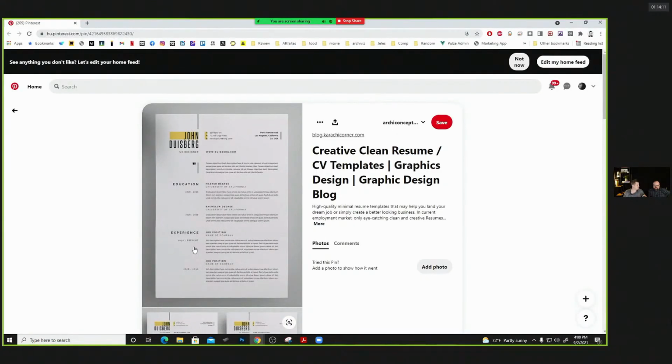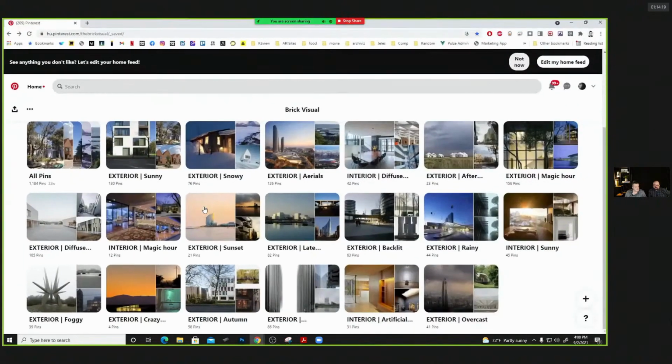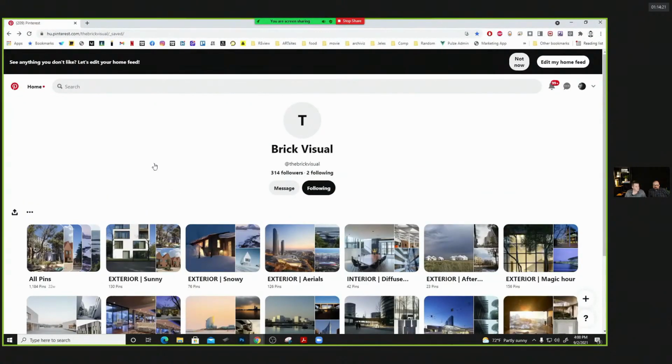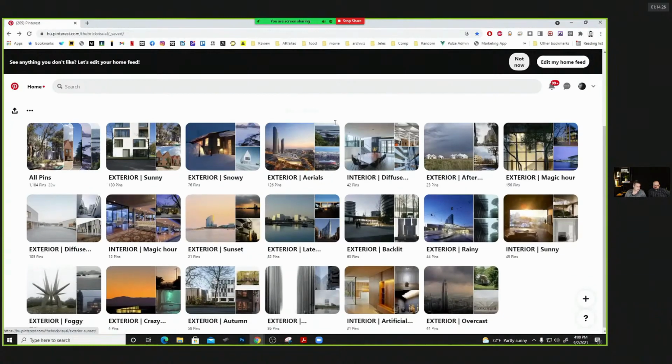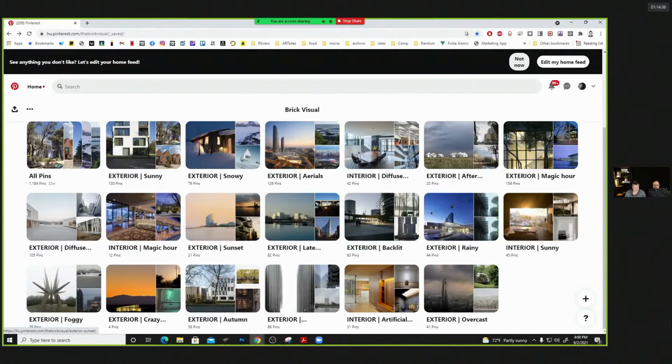Now this one. So if we go to... it's here. Okay, sorry. I will just drag and drop here. So if you go and look for the brick visual on Pinterest, we have a selection. This is like we're using it all the time. We're using it in the academy as well. That's the first place where we go and look for references. And we are not greedy, you can use it. Yeah, you can use it.